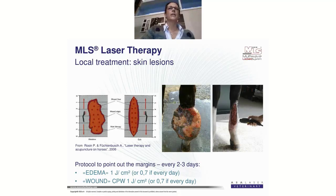Afterwards, we started laser on the margin every 2-3 days with the edema protocol, 1 joule per square centimeter. I treat every 2-3 days, but if you use it every day, you have to lower the energy to 0.7. And the wound protocol with the continuous wave, 1 joule per square centimeter, again on the margins, not inside.